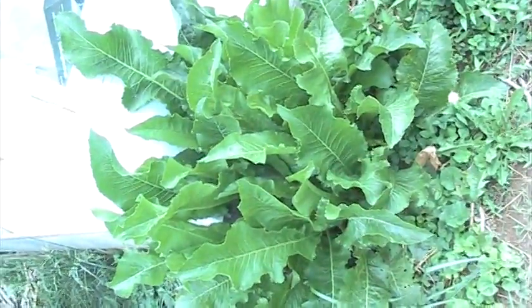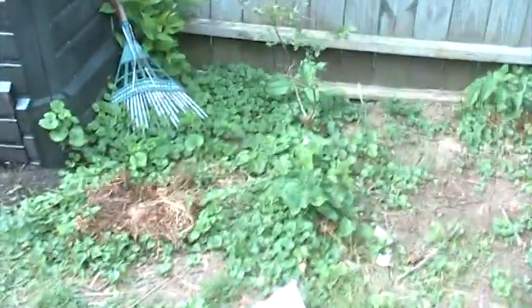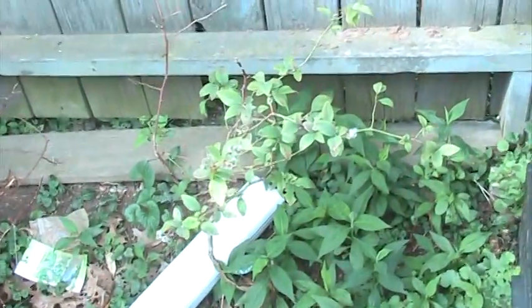Here is my 4-year-old humongous horseradish bush that's going to take over the world one day. And I can probably put some tomatoes next to it. I do a lot. And over here by my compost are my blueberry bushes. I have little blueberries growing there. And on the other side, some right there. So that is my garden update for week 5.